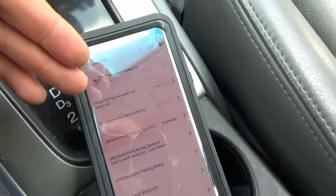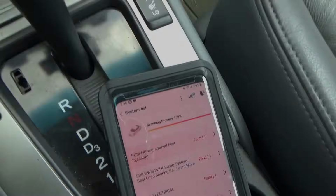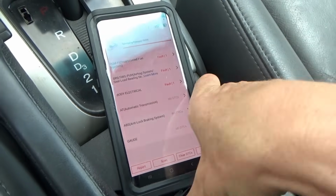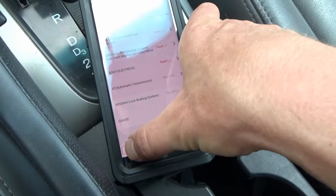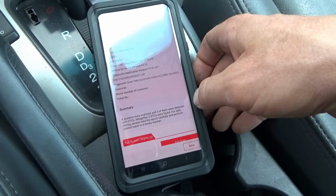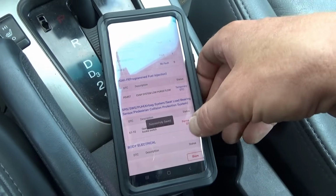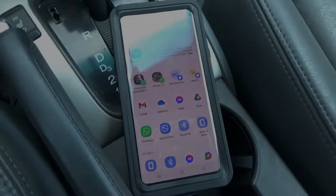Alright, let's try scanning again. It's 2:42. Just started the smart scan. Let's see how many minutes this takes. Alright, we're finally done. It took 4 minutes. So the Kingbolen actually beat it in the race. But let's do a report. Confirm. We'll save it. Successfully saved. Share. And then I'll put it in the same folder.